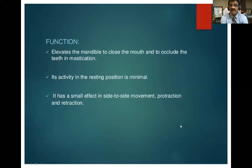Function is elevation of the mandible. So it elevates the mandible to close the mouth and to occlude teeth for mastication. Its activity in resting position is minimal. It has a small effect in side-to-side movement, okay, side-to-side movement, and protraction, retraction. Protraction means moving the mandible forward and backward, that is protraction and retraction.